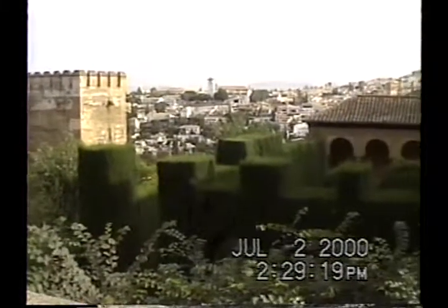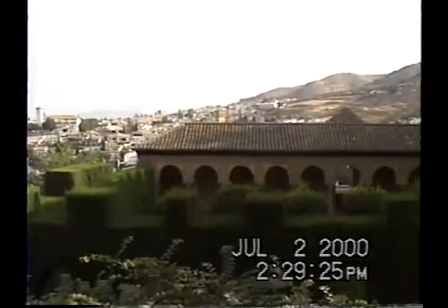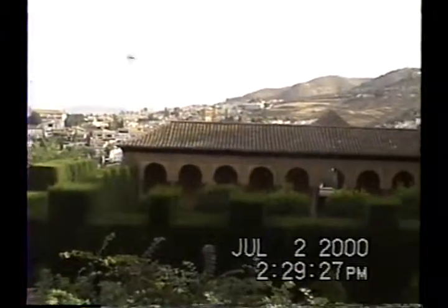The fruit, the pomegranate, means Granada. It is the meaning of the name of our city, and also our emblem. The emblem of the city is really the pomegranate.